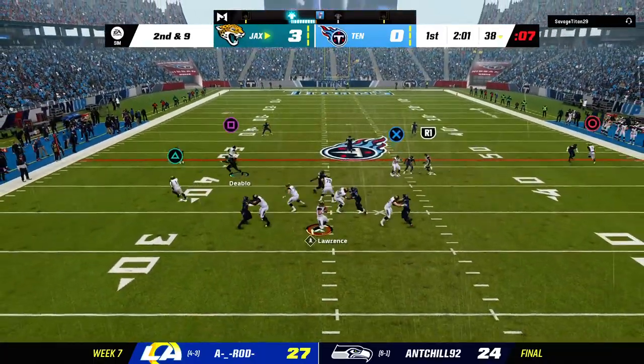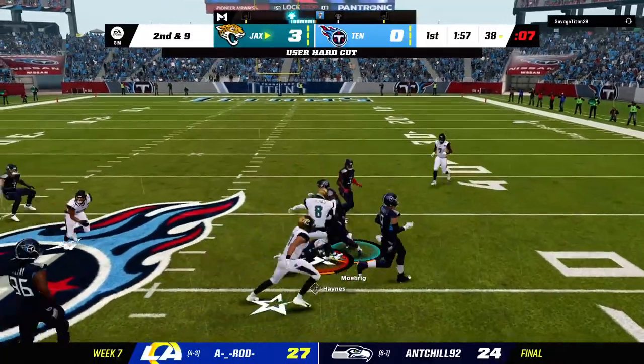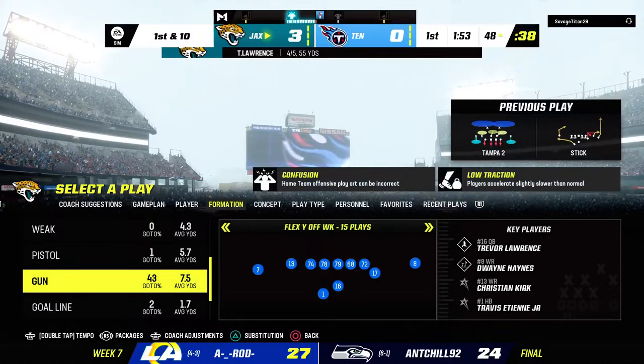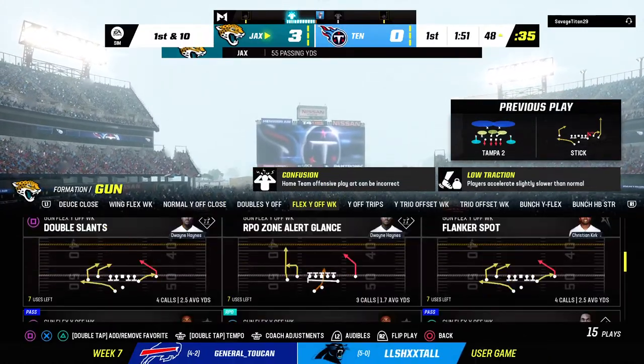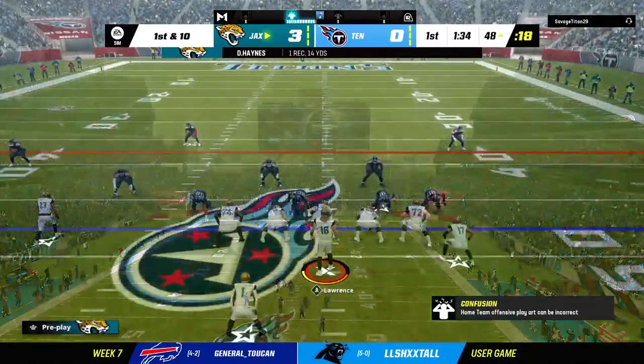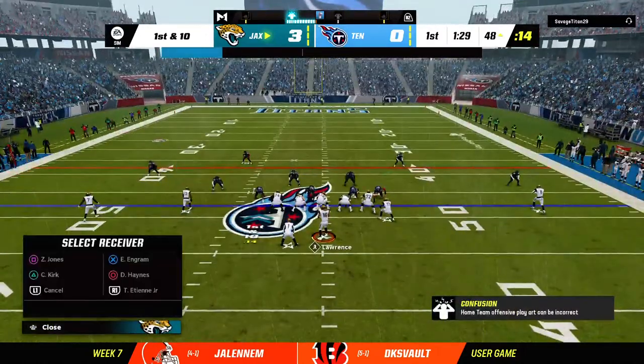Now Lawrence. Looking middle, and that's complete. And they're able to work this across midfield to the 48. And that's a more than acceptable read right there because it's zone coverage, so timing is everything. This time he waits for his man to come open, puts it right on him, and they pick up a first down.